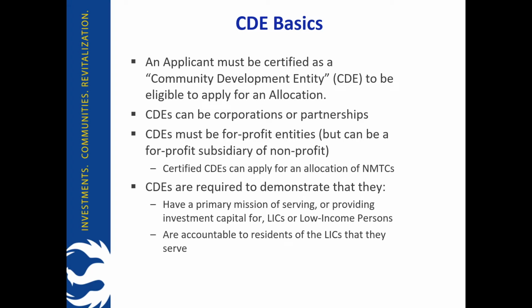For groups that have a pipeline of projects like banks or finance companies, it may make sense to form a CDE and apply for a direct allocation to the U.S. Treasury Department. In order to be certified, a CDE must be a corporation or partnership, so a sole proprietorship is not an eligible entity to become a CDE. They must be for-profit entities. However, nonprofits can form for-profit subsidiaries when the time comes to actually deploy the credits.